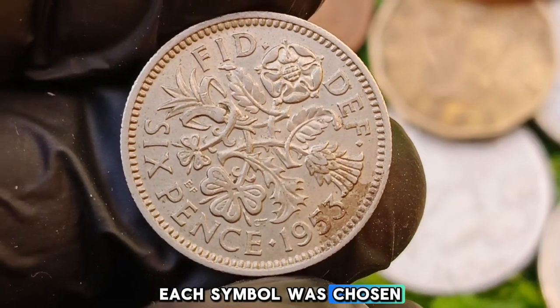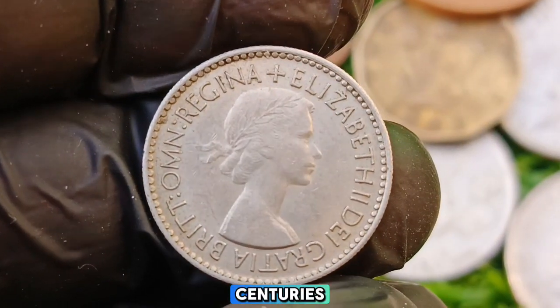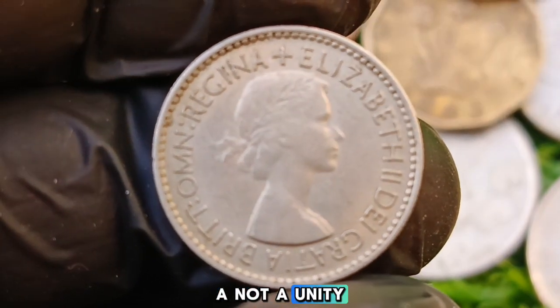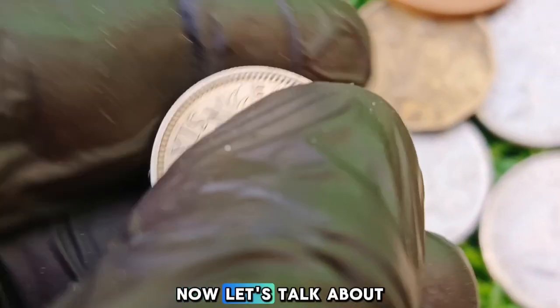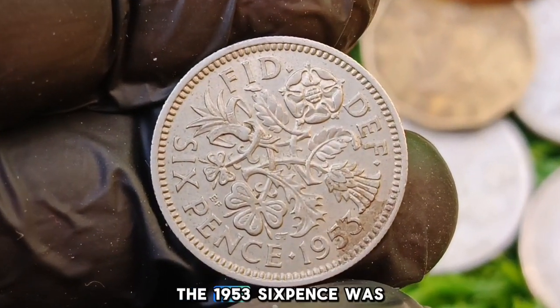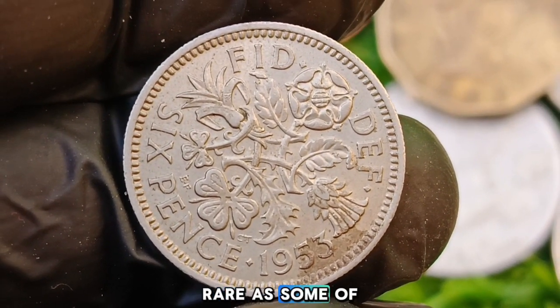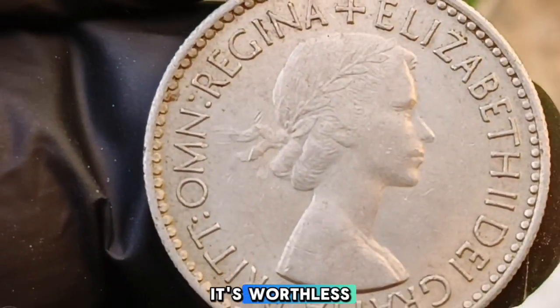Each symbol was chosen for its deep cultural roots, and they've been used in UK heraldry for centuries. Having all 4 on a single coin is a nod to unity, pride, and the start of a new royal era. Now let's talk about value. The 1953 sixpence was made in large numbers, so it's not as rare as some of the coins we've talked about today. But that doesn't mean it's worthless.